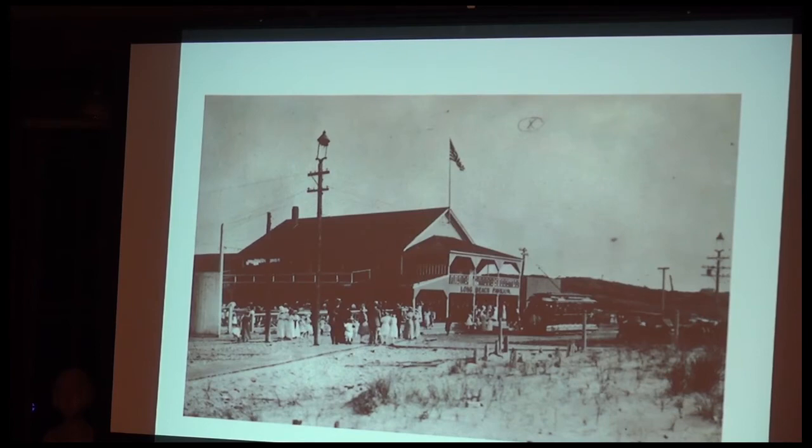Is that building near where the motel is today? I guess so. I don't know. That was the old hotel. That's gone. But what's there now, I don't know. I haven't bothered to go down there. I suppose I should.